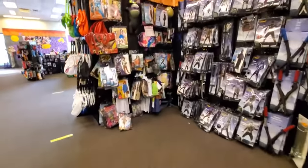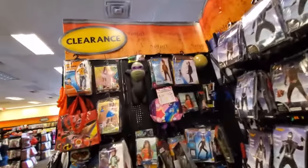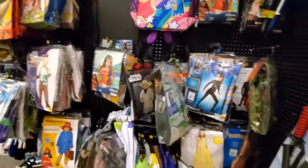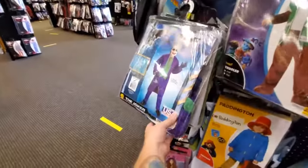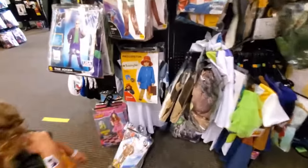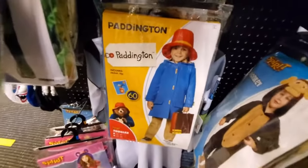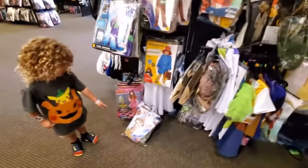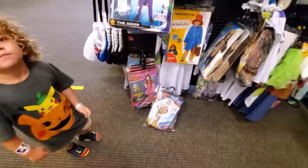Okay, wait a minute. Let's check out the clearance, see what we have in clearance here. Let's see, anything totally cool? Well, we got Moana, yeah. Let's see, oh, here's a Joker. Let's see. Paddington! Yeah, I haven't seen that one before. Paddington Bear. Alright. Look at this, Fortnite! Not too shabby. Later, my little host.